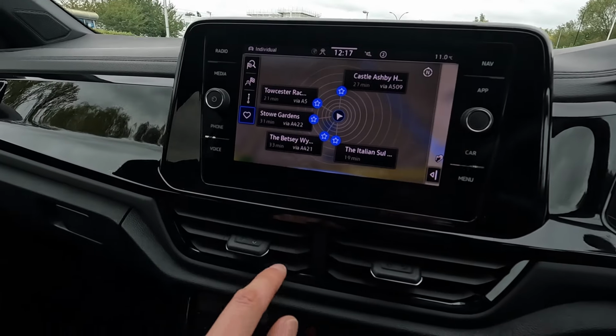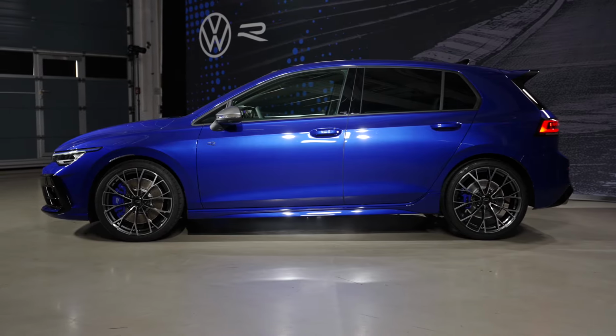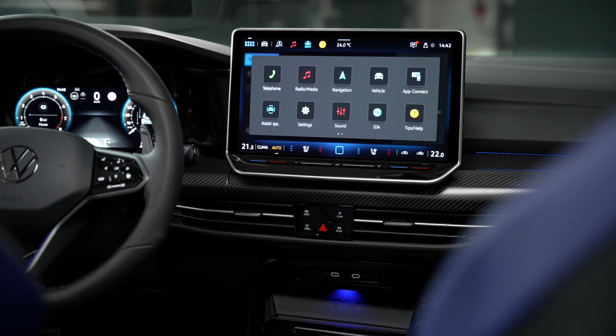You've got the nav too, which you can go through. This is obviously not as up to date as, say, a new Mark 8.5 Golf R or the new Mark 8 generation in terms of the infotainment system, but actually I really like it. Not too dissimilar from my Mark 7. So I'm going to get up to speed with this on the driving side, and you'll join me in a second. I'm really looking forward to seeing what this car is like and sharing it with you all.